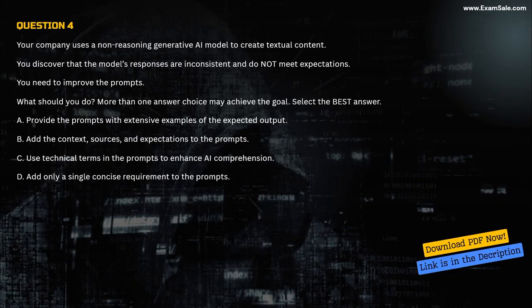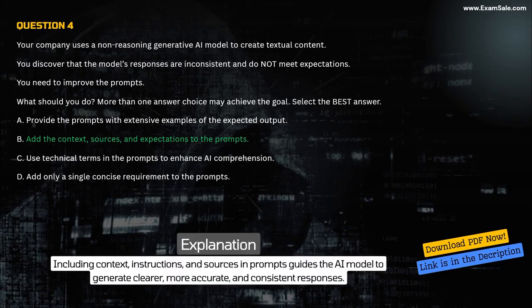B. Add the context, sources, and expectations to the prompts. C. Use technical terms in the prompts to enhance AI comprehension. D. Add only a single concise requirement to the prompts. Correct answer B. Add the context, sources, and expectations to the prompts. Explanation. Including context, instructions, and sources in prompts guides the AI model to generate clearer, more accurate, and consistent responses.